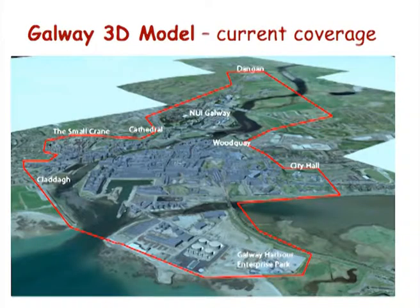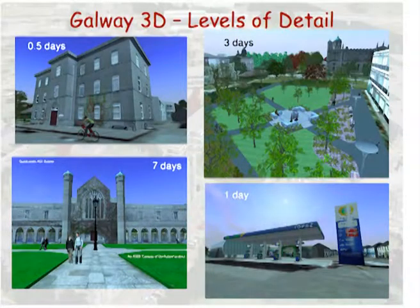So, what does it look like? Where does it extend? It basically extends from Dangan, the whole NUIG campus, a square kilometre of the city centre, down to the docks, in between about Renmore and Claddagh. So that's the extent at the moment. It's never going to be finished. It's always evolving, and there's plenty more to do. This is just a few screenshots from different areas to give you an example. We can take a simple building, it can take a few hours to do. A complex one can take a whole week, like the quad in NUI Galway. So there's a lot of work involved.